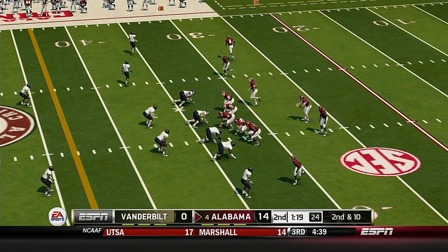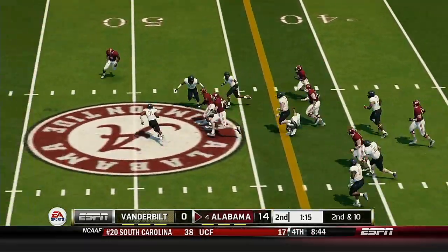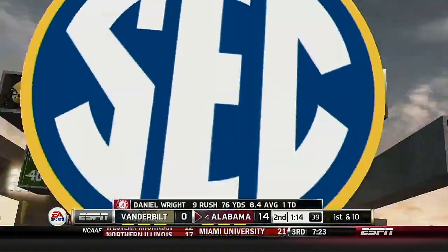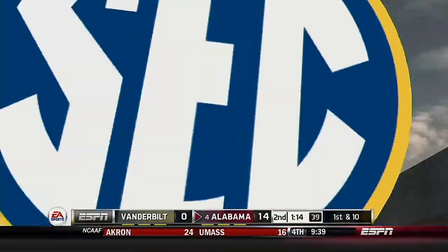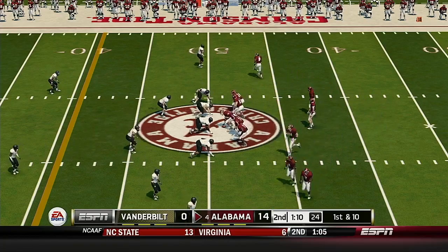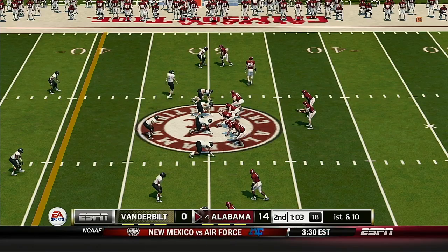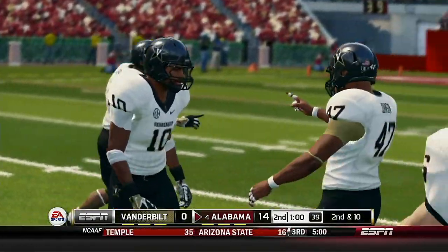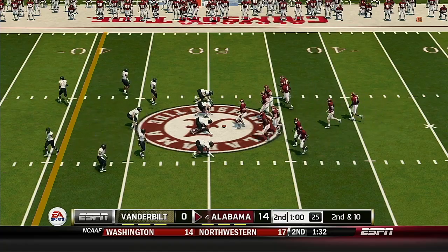Second down, 10 to go. Ball on their own 33. Gains his way to the 49-yard line. So it's second and 10. Ball on the 49. Watch 36.